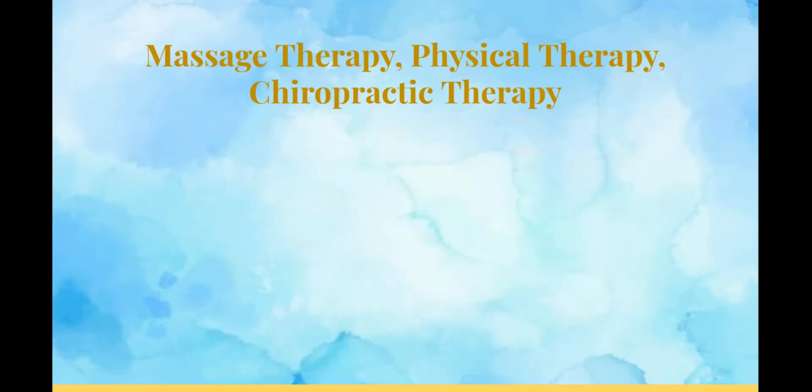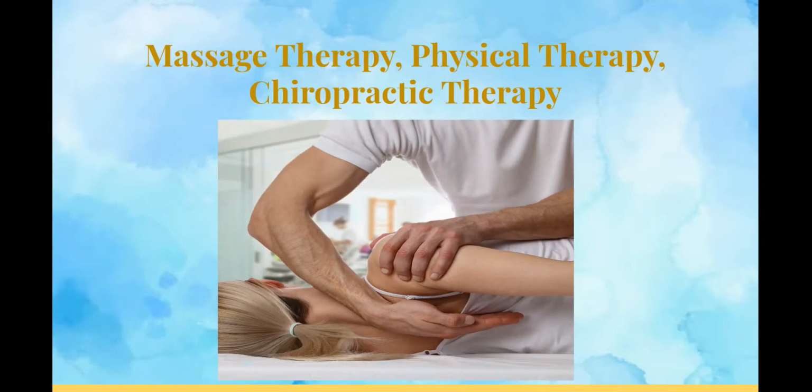Chiropractic therapy. Chiropractors focus on the spine or the body alignment to relieve pain and improve function of the body, since the spinal cord consists of many nerves.